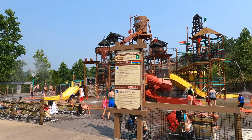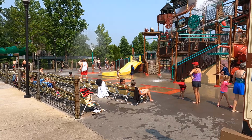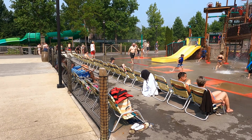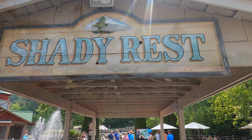All right, next we're headed over to the Bear Mountain Fire Tower, and this is a great area for kids. It's got 7 slides and a big giant bucket that dumps out every few minutes. I love this little fence that goes all the way around, so there's only one way in and one way out, so I can keep tabs on my little ones.